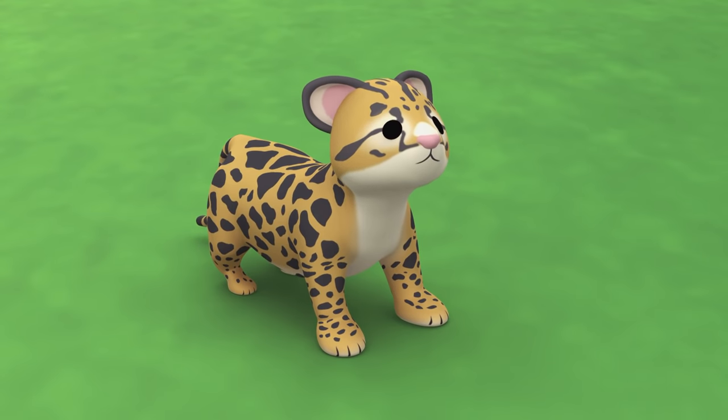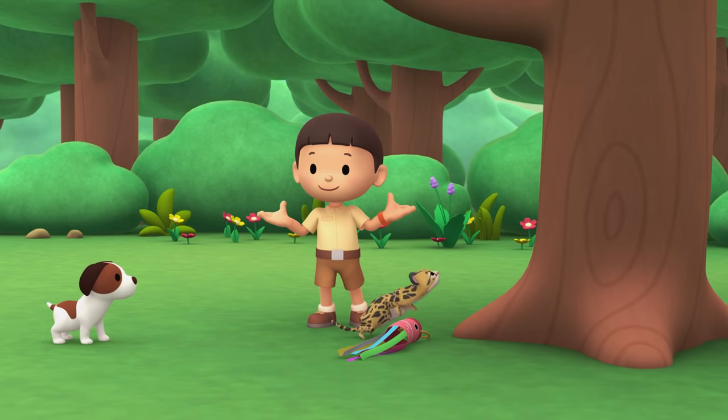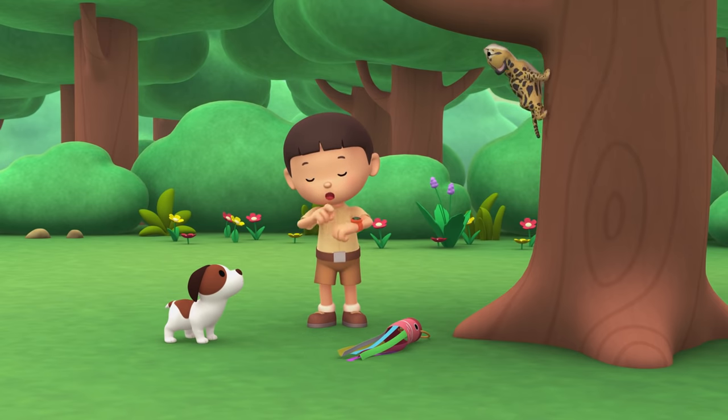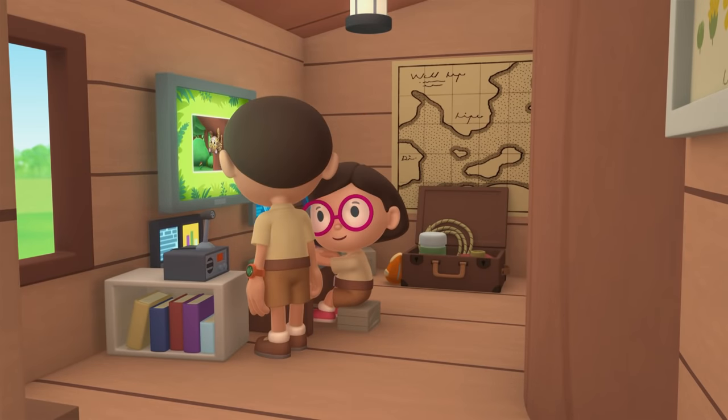And look at those spots on its fur. You know what we should do? Let's take a photo and send it to my sister Katie. She is also a junior ranger. Hold still, little cat. Hi, Katie. Did you find anything about the cat?